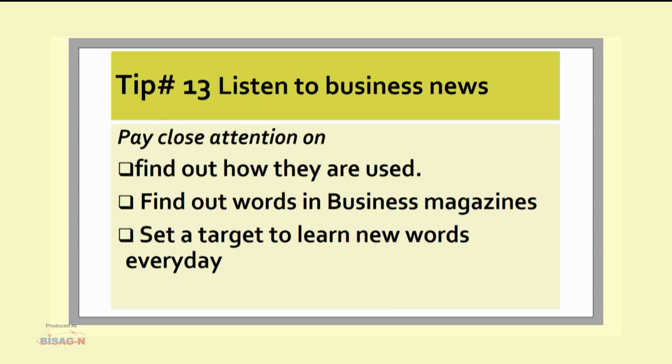Maybe today you are learning a word in one context, but tomorrow you will hear that word again in another context. So I think we have to focus on how, in a broader context, these words can be used. So set a target to learn new words every day. Yes, this should be our priority. We have to learn so many new words each and every day, but there should be a target of learning new words every day.